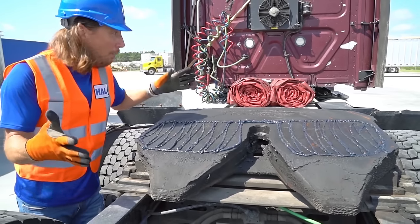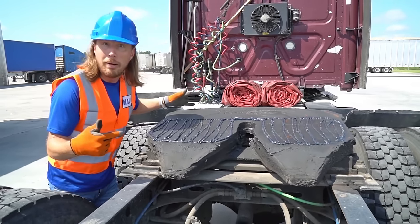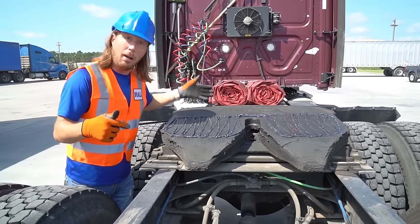Wow, we're really learning a lot about these trucks today. I guess we might need to go get our trailer and fill it up. Come on, let's go.